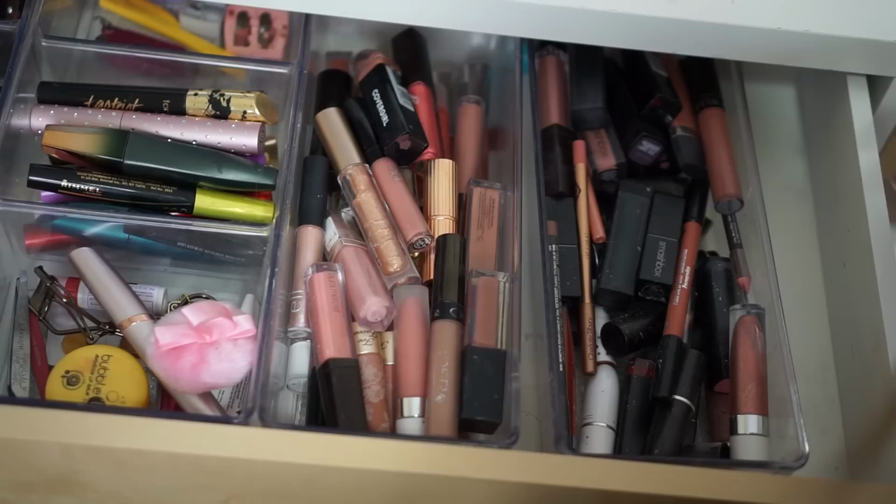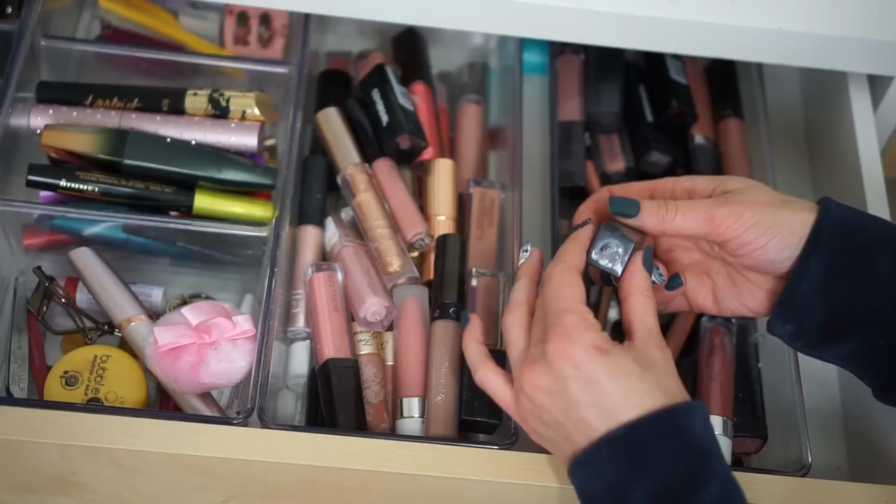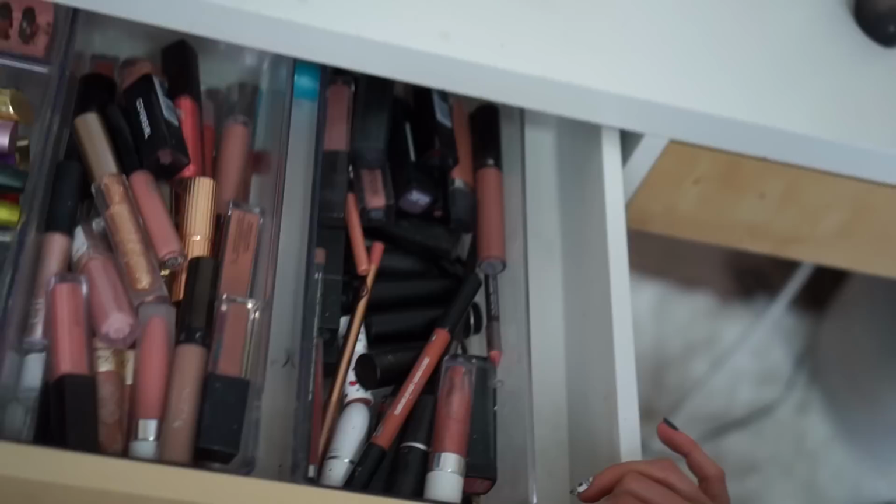What's going on here? No. Oh! Okay. Don't die on me, guys. Come on. We're almost there. This is so old from MAC. I gotta throw it out. It does not even work anymore.